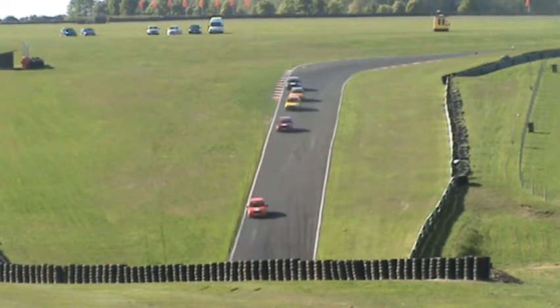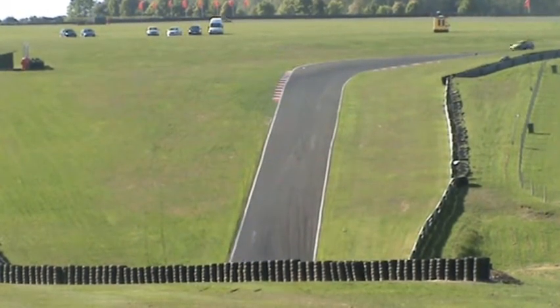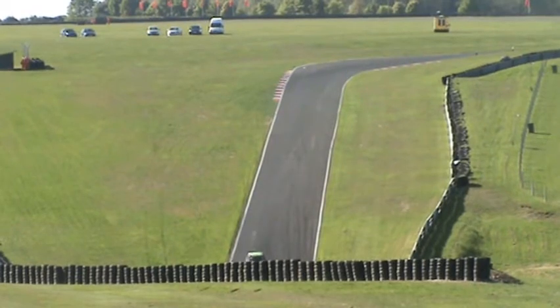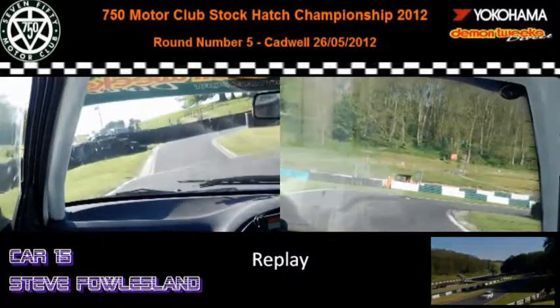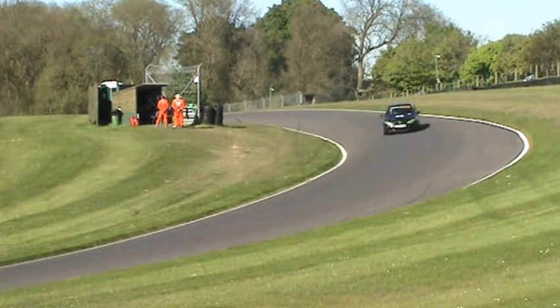There's Ferguson chasing after Wayne Harris. In 11th though is Fincham. He's managed to get away. There's Andrew Thorpe in the only Peugeot 106 out there. What's happened to Steve Powlesland then? Replay of him. He's retiring from the race. So he's out. Stephen Powlesland, like I say, retiring from the race.